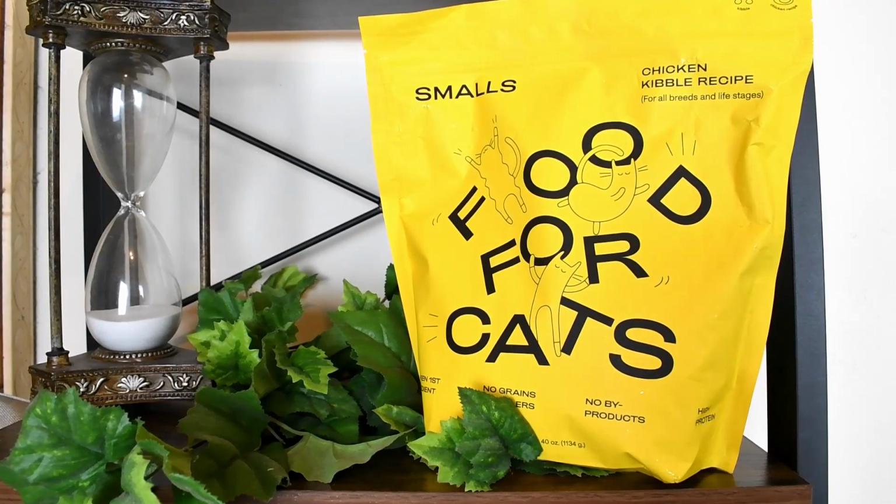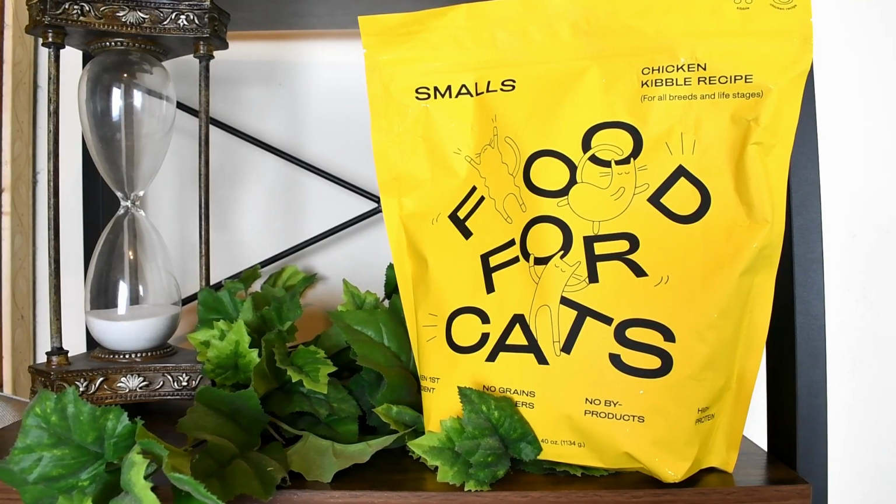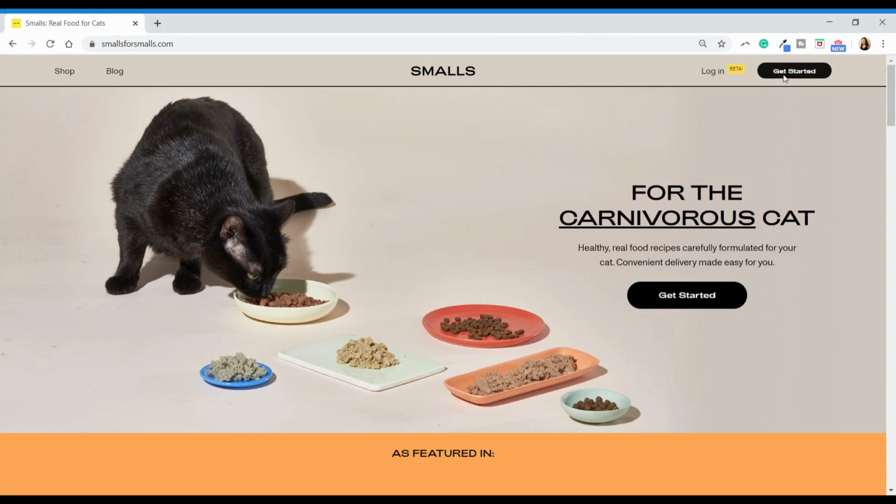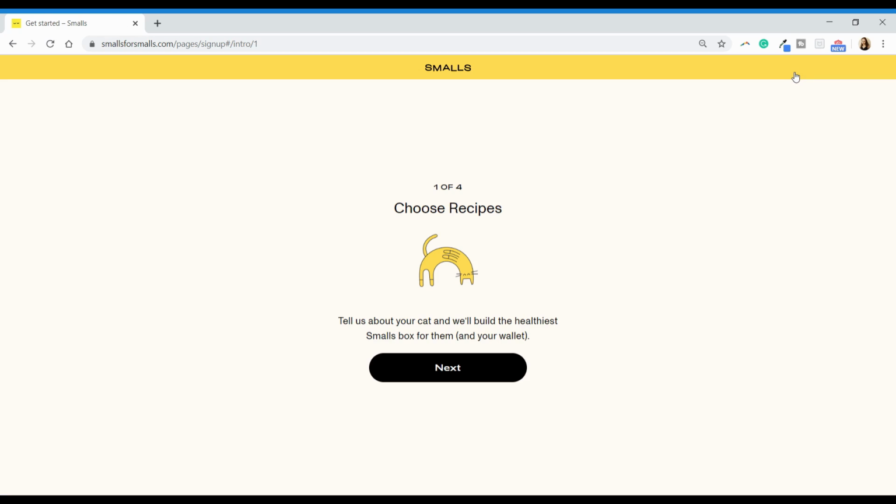So our number 8 recommendation is going to be a particularly good choice if your cat needs to lose weight. It's Smalls' Simply Cooked Chicken Kibble. So this food is a little bit different from the other ones on this list for 2 reasons. The first reason is that it's not sold in traditional stores. Instead, you're going to go to the Smalls website, set up a subscription, and then receive a delivery of Smalls once a month.